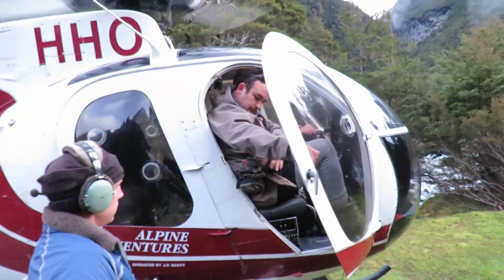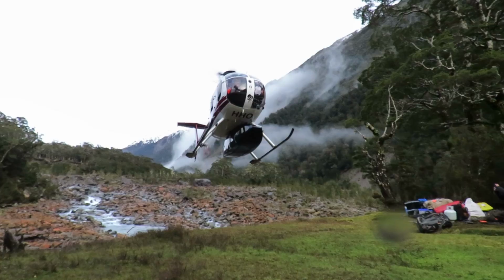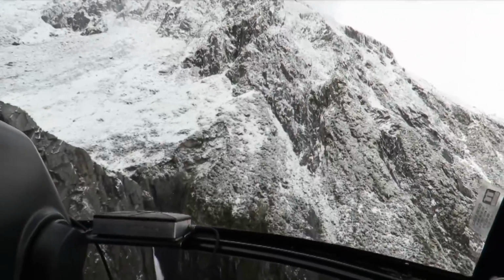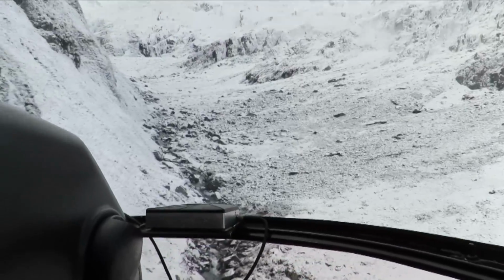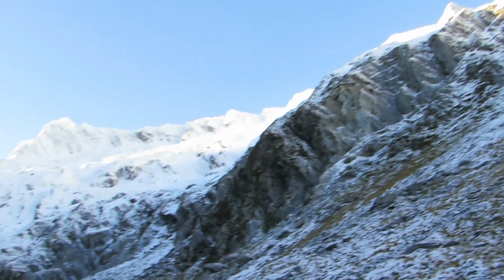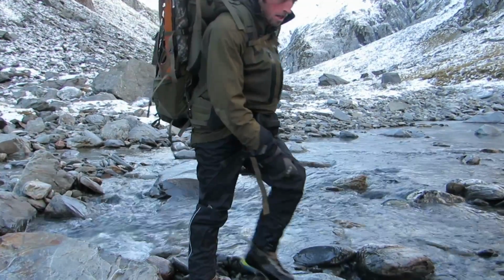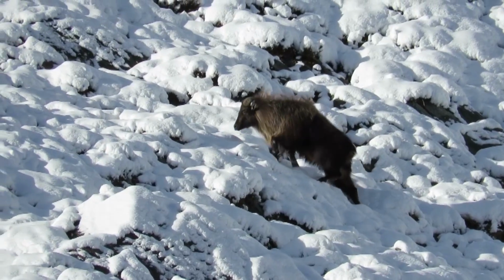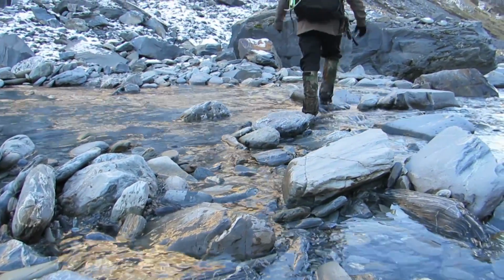We unloaded most of our gear at the base camp and then Ryan and Richie jumped back in the machine to head up to a higher landing site. The boys camped the night up here after a fresh dump of snow. They had a good look around. There was only a few bulls hanging about. Most of them seemed to be down in the scrub line. So they headed on back down the valley out to the scrub zone.